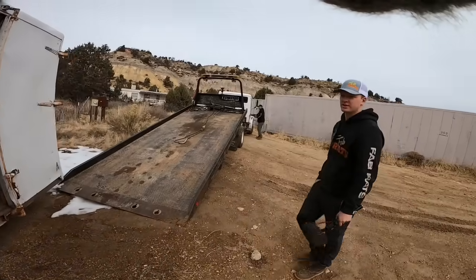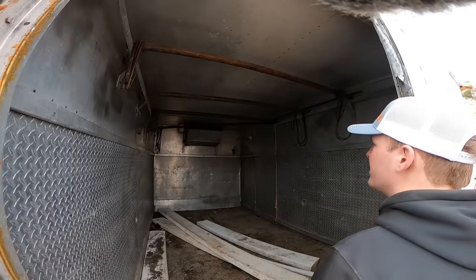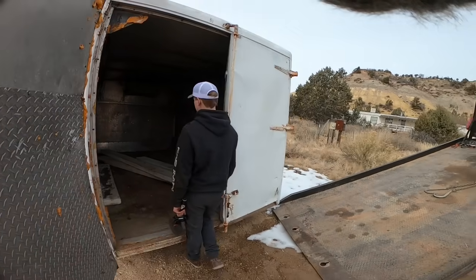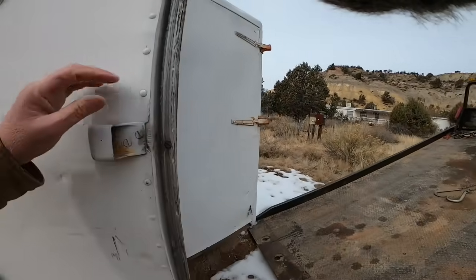This thing's huge. Yeah, look at this. It's got poles and hooks. How hard is it going to be to wire it up? So easy. There's a plug on the back. It's 110. It's going to be really easy. That's going to be a piece of cake.